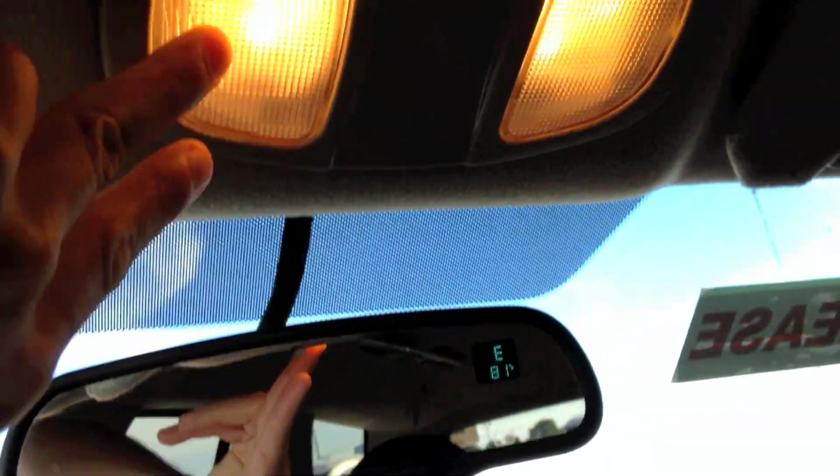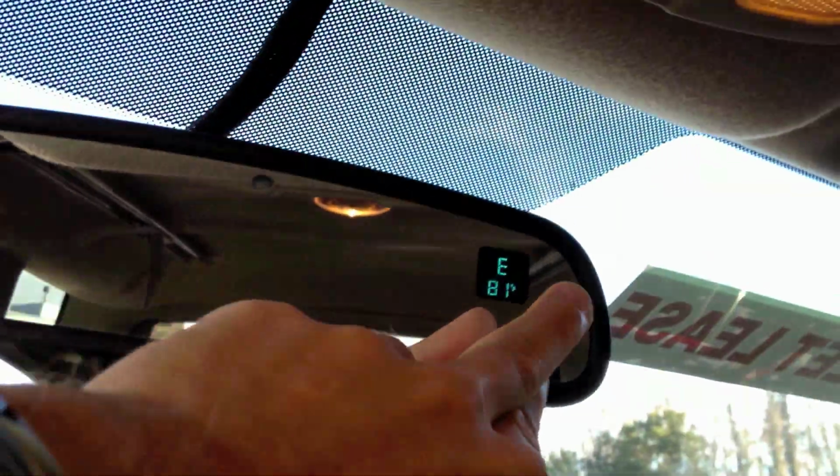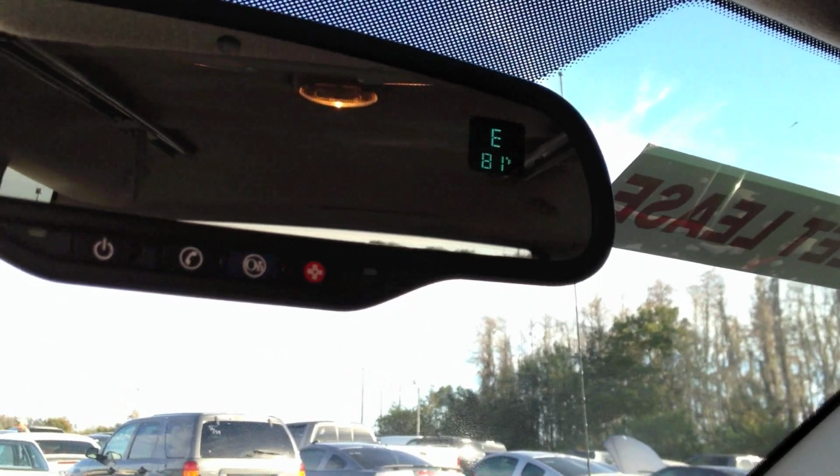Interior lighting, rearview mirror, OnStar compass, outdoor thermostat. It's not too plain at all. And again, mirror and vanity light. This one creaks a little bit.